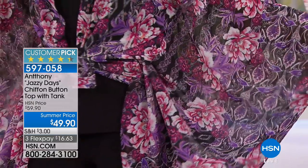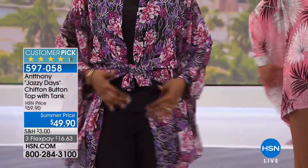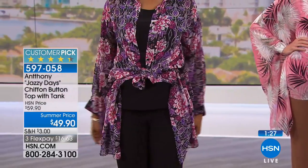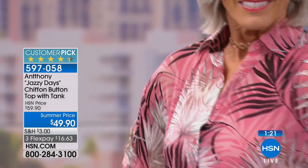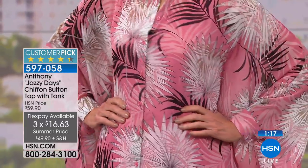You are so right. Talk about old Hollywood glam. Glamorous. See how Ingrid took that and tied it at the waistband? Totally changed the look of it. Item is 597058. Big summer savings for you on this, both pieces, and do it on a flex for $16.63 or less by adding your HSN card. And how they styled out, we put a crop pant with Kenya.